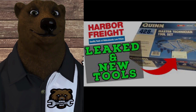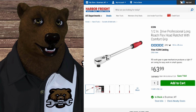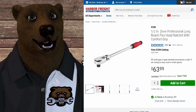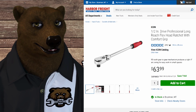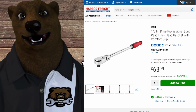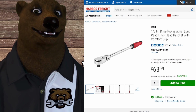Next thing up, how about this? How about some of the Icon gear here? Icon has some of the best bang for the buck already value out there. How about this? 1/2-inch drive, professional long reach flex head ratchet with comfort grip. That's $64. Now you're going to get that for $51.20. And if you're looking for a time to stock up and upgrade your ratchet selection, this is the time to do it.